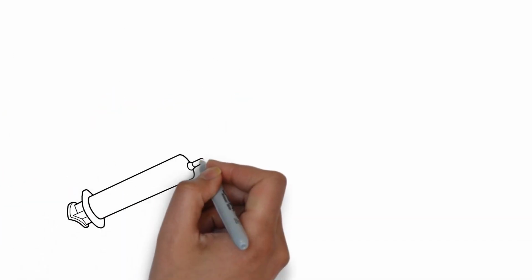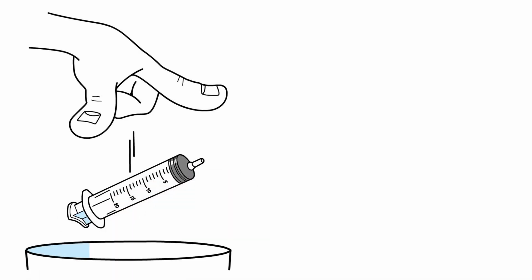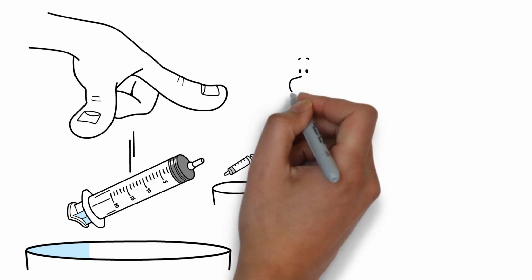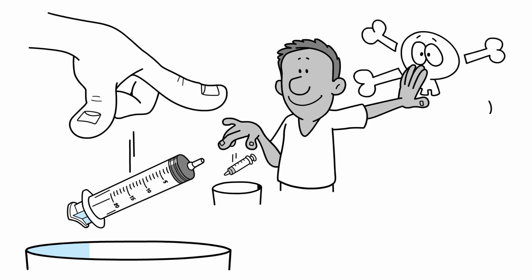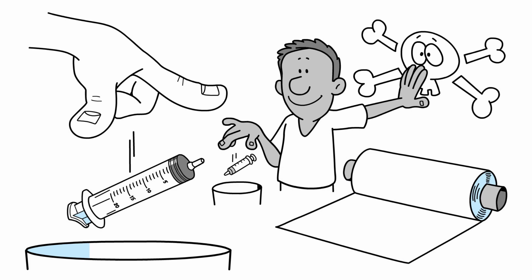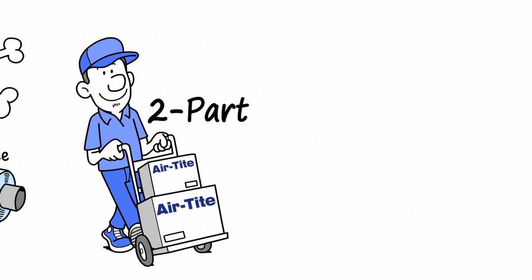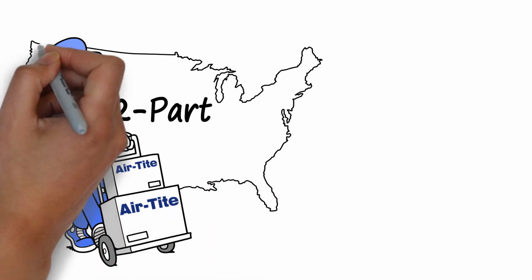Syringes can be made of many different materials, but the more common syringes are plastic disposables for single use. Disposable syringes allow the user to worry less about cross-contamination, particularly important when dealing with toxic or infectious materials. The majority of single-use disposable syringes are made of polypropylene. Airtight Products is one of the leading suppliers of two-part syringes in North America.